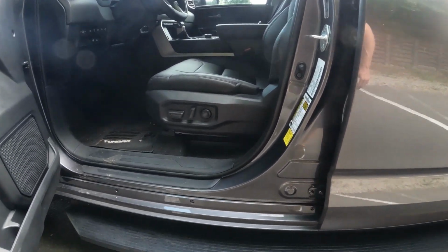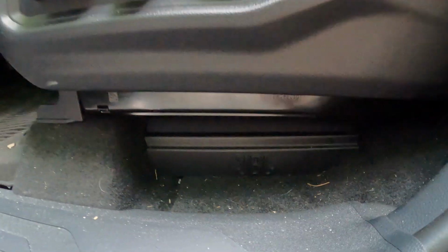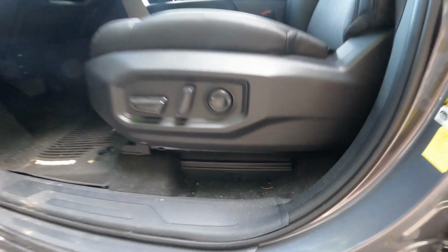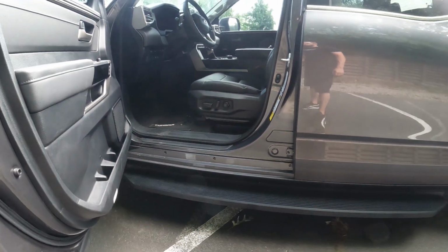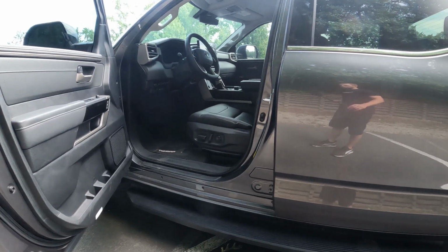So I am no sound junkie at all, like stereo junkie, but the JBL upgraded speaker system in this truck is pretty good. You get a nice, clear, crisp sound, and you can really crank it and it doesn't get very distorted at all. So very happy with the sound system.